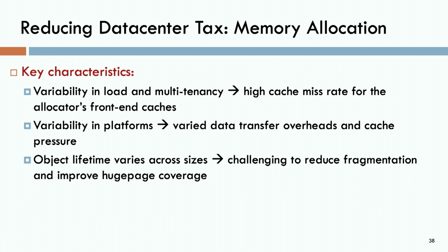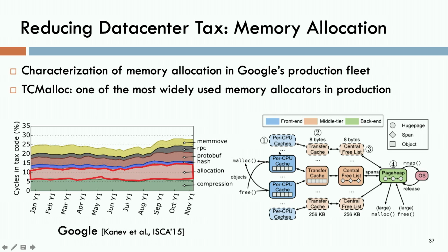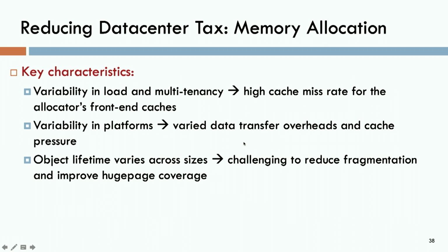So we instrumented tcmalloc across the entire production fleet of Google, and we analyzed what the key characteristics are when it comes to memory allocation. And it boils down to three main things. First, there's a lot of variability when it comes to both the load, which is typical for cloud applications, and to the extent to which applications are collocated on the same machine. And that leads to very high cache miss rates for the front-end caches, these blue caches that are allocated per CPU. Second, there's a lot of heterogeneity in the platform.